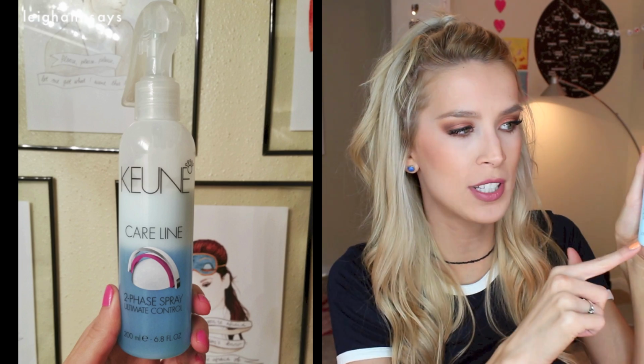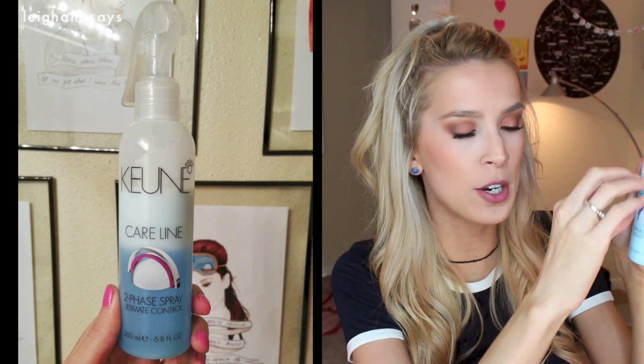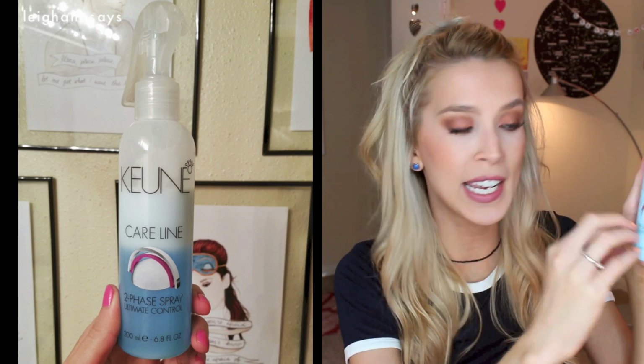Basically, I've been crazy shaking it while I'm talking, so it looks like it's all one color, but it's a two-phase thing. There's a lighter blue and a darker blue, and it separates, so you have to shake it up and then spray it in your hair after you get out of the shower.